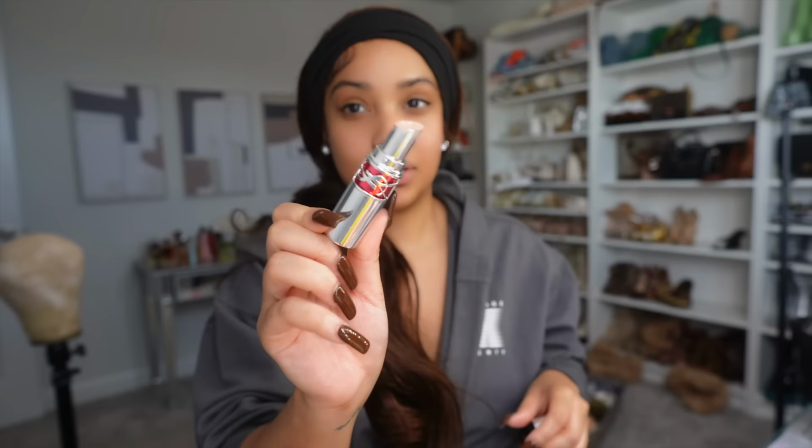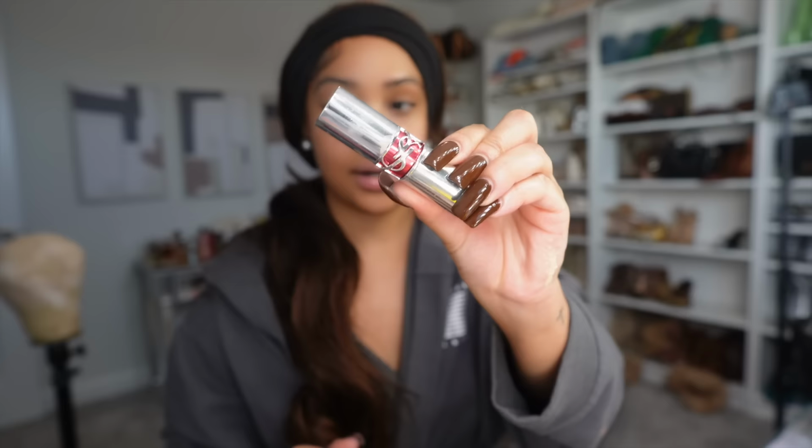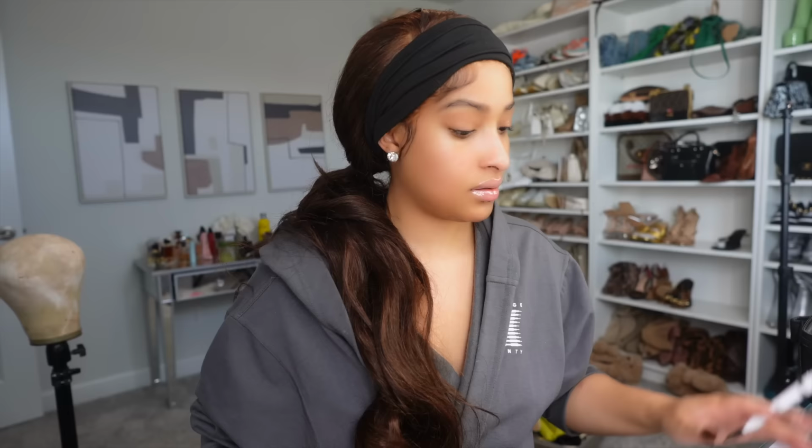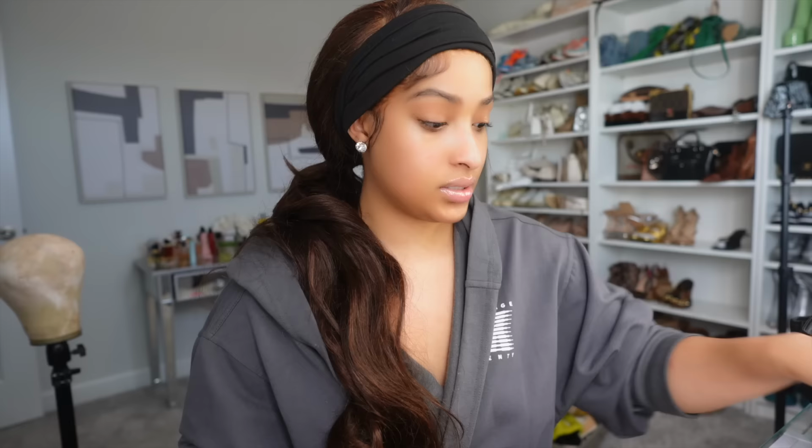So I got these YSL little lip glosses. Well, they're not really, they're like chapsticks, I guess. I thought it was like a regular lipstick, but when you put it on, it's like a clear gloss with like a little pink tint to it. See, I have been using this one every single day. I really like it. Okay, so it's 3:06. I'm gonna say I'm gonna be done with my makeup by 3:45. If I don't put a time limit on it, I will be sitting here all day just playing in makeup, taking my sweet time.